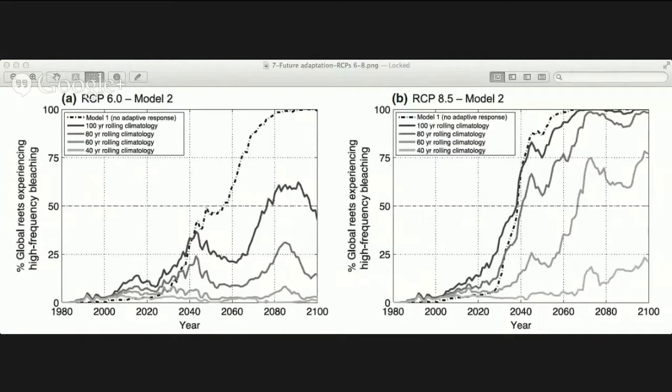So those corals that are able to adapt the quickest are the lines at the lowest of both of those. If they're able to adapt quickly, say within a 40-year time period, to new temperatures, then you see relatively limited bleaching. If it takes longer, like 60, 80 years, more along the lines of what we've actually seen, you're still seeing significant bleaching, but not as much as if you don't build in adaptation.